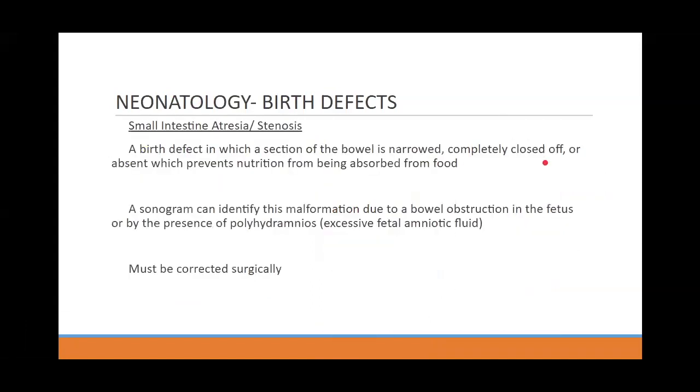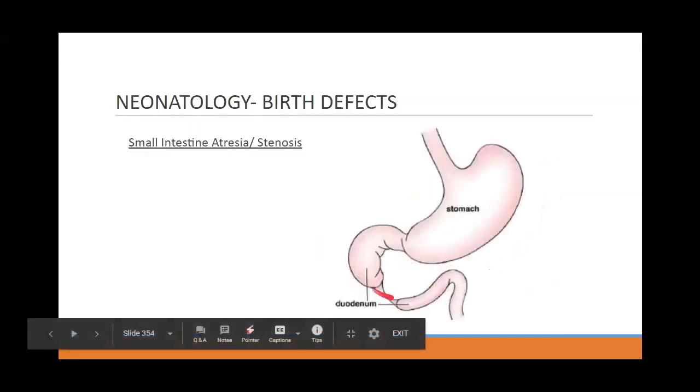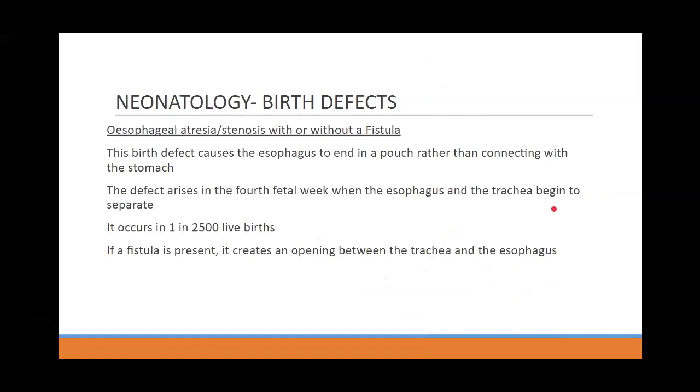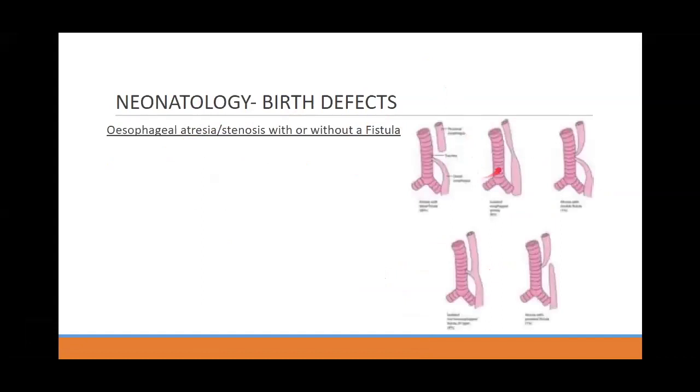All right, moving through this one. Any sort of small intestine atresia or stenosis, this is going to cause fluid to back up and then the kid's just going to start throwing up. Again, surgical fixes. Esophageal atresia or stenosis, with or without a fistula. This is the thing we were looking at earlier. The trachea comes down and then the esophagus comes down and forms into that.